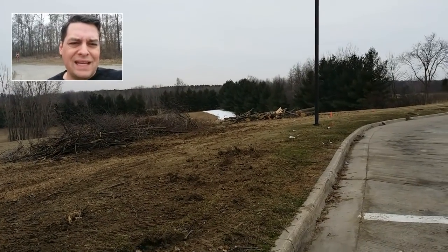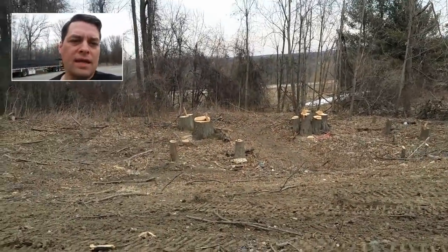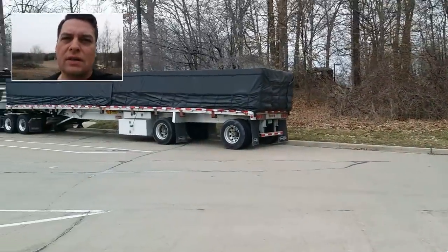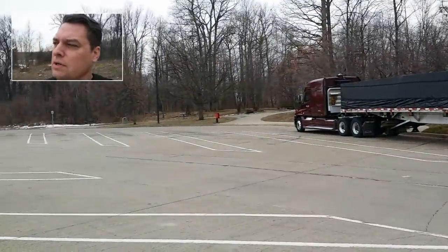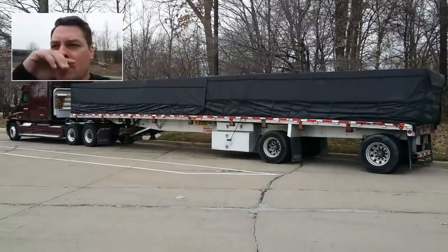I am in Attica, Michigan. You can see they still have snow on the ground. They like to cut down trees at their rest areas. It's about 46 degrees. It is the 26th of March. It's about 6:30 in the afternoon Eastern Time.